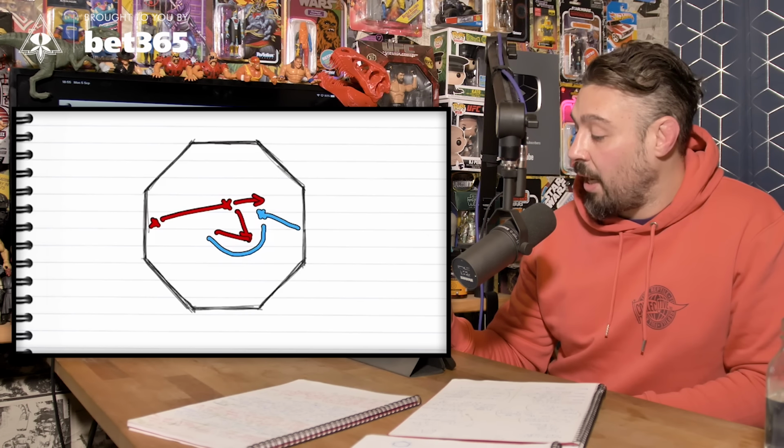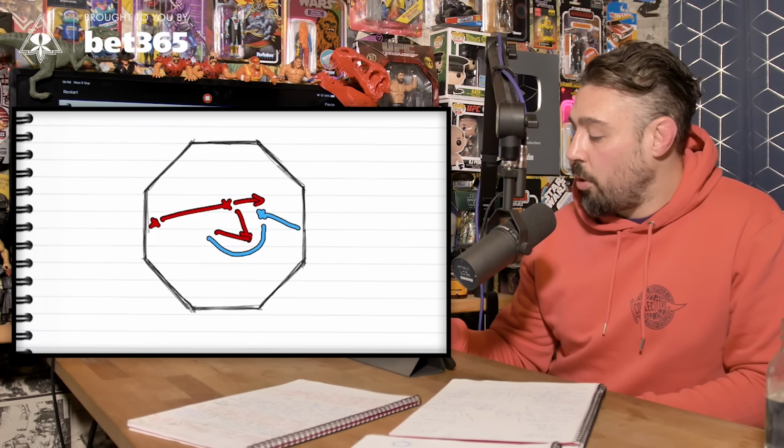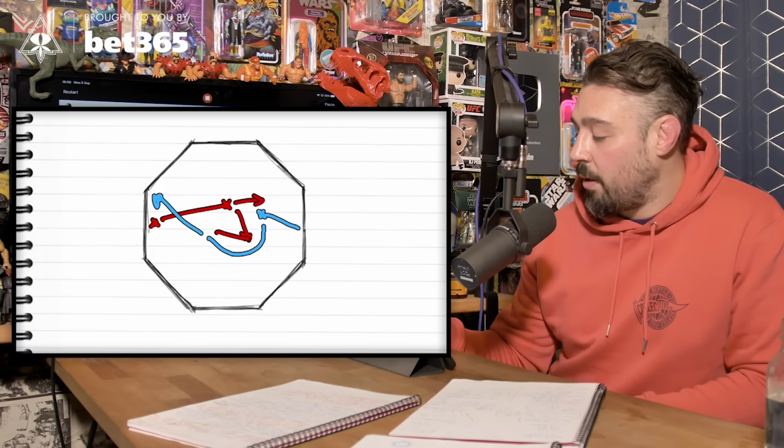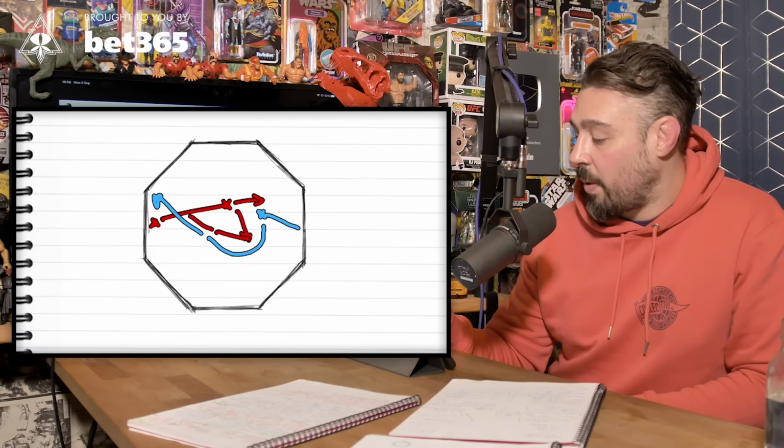He's going to throw a front kick, which is going to push Meerschaert back. Now Meerschaert's going to be over here. He's going to be back over towards where Chimaev started in the first place. And Chimaev, of course, is going to fill that space.